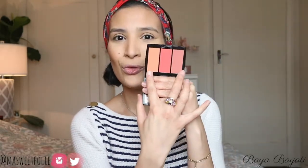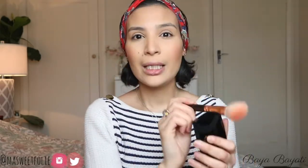And I will be using the two matte shades, the orangey warm peachy shade and the dusty pink matte shade as well. Mixed together, it's beautiful and so pigmented. This formula of blushes from Anastasia Beverly Hills is out of this world. They are really pigmented but very blendable. They really give you beautiful cheeks. I just love it. You have 3 colors and more, because if you mix them together you have more options anyways.